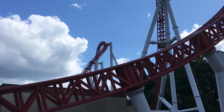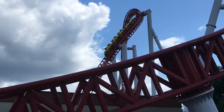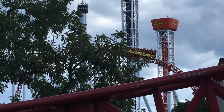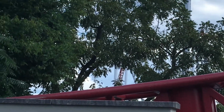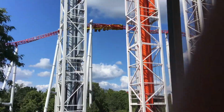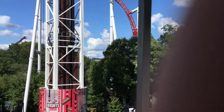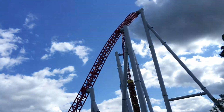It's silky smooth. There's no rattle. It's very whippy at some points of the ride. That final turn, after the barrel wheel type inversion, is really whippy. And this is just a really fun coaster. I mean, the inversions are great. The launch is awesome. The drop is actually pretty good.